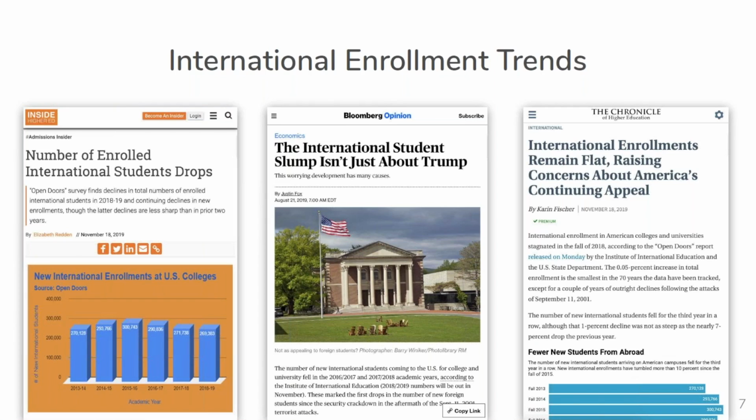Those universities have been recruiting very, very much in the past decade or so also for international students. And so US universities are really competing with those countries for international students.